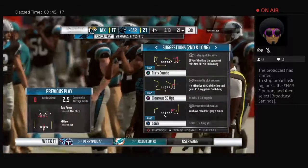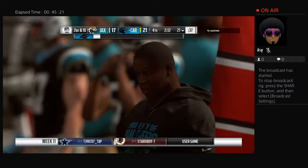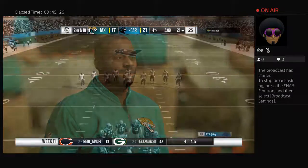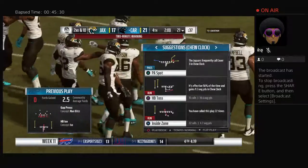And running room scarce here. He's going to be stopped in his tracks at the line of scrimmage. Call it no gain on the play, and it'll be second down. The rush defense stout on first down. Here's 2nd and 10 from the 20.